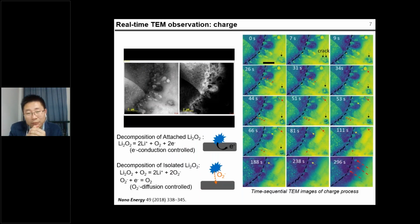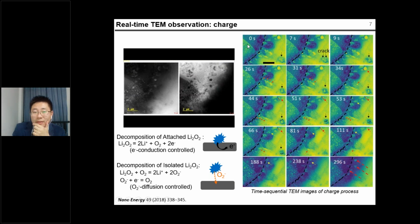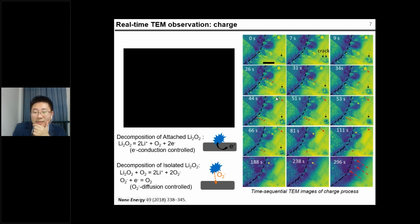During the charge process, we flip the voltage to trigger the decomposition of the lithium peroxide. In this video, all these particles attached to the surface are lithium peroxide, and we focus on several regions. The first one is the ones shown by the orange arrows, the particles attached to the carbon collector surface. Their decomposition, as we can tell from the image, starts from the interface between the current collector and the electrolyte, not from the regions just contacting the electrolyte. So that means the area that first decomposes is at the current collector interface.